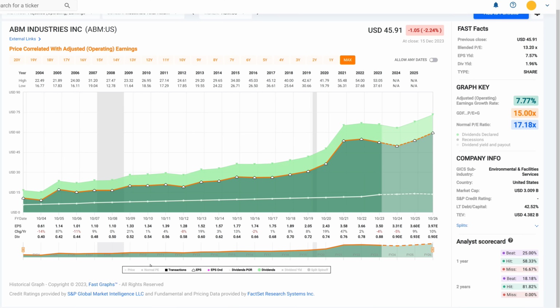FASTgraphs are very, very easy to interpret. You have the FASTFacts keys here. This gives you the basic information like the PE ratio, it's below 15. The earnings yield's above 6, 7.57. We do have a dividend yield on this stock. It's 1.96%. The earnings growth has been 7.7%. But that's because they had a surge in growth during the COVID era here. And now growth is expected to be dropping again, but it's expected to resume.